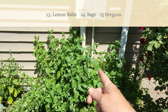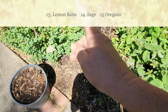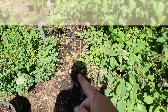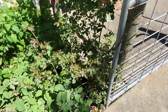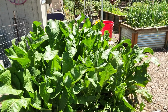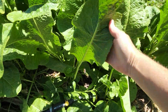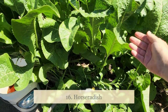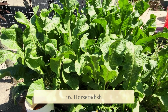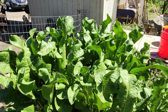I also have lemon balm here, beautiful sage, oregano, and I think my thyme died. The thyme died. This monstrosity, can you guess what this is? The size of these leaves. This, my friends, is horseradish. It dies, it comes back every year, bigger and better. I dig up the roots and make fresh horseradish for the holidays.